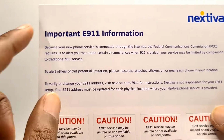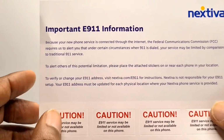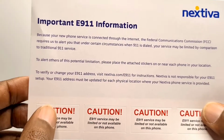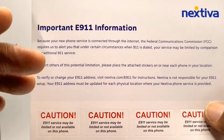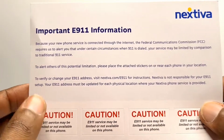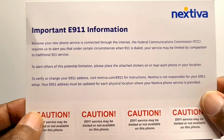So it's quite possible that you could dial 911 and all of a sudden they still show up at the old address because the database hasn't updated. Be sure to ask your provider how long on average it usually takes for that updated information to be visible by the folks that run and handle the calls and help requests for 911.